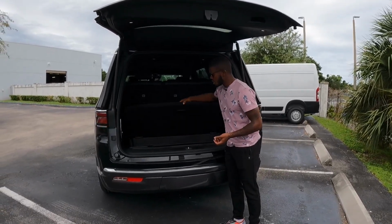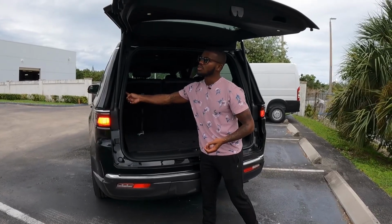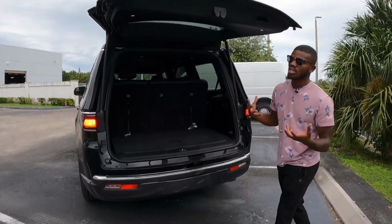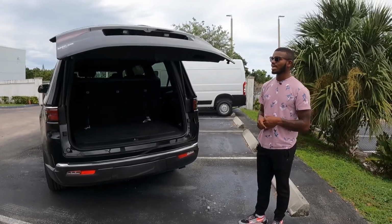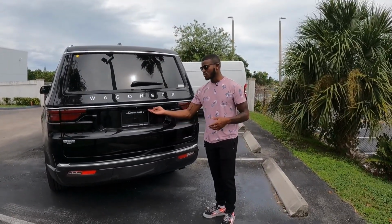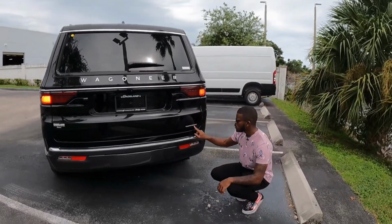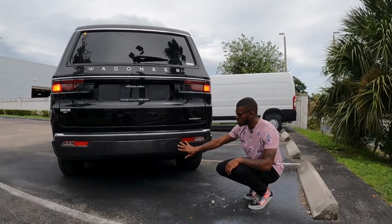Underneath here, Jeep does give you some underfloor storage. To close it back, just hold this button here. Once you do that, you'll hear this little chime. Once it closes, like I mentioned, it is a power opening tailgate, and it does close by itself. There are LED lights for the tag. There's the backup camera with a washer on the end of it. And there's the Series 2 badge here. There are also rear parking sensors, like I mentioned.